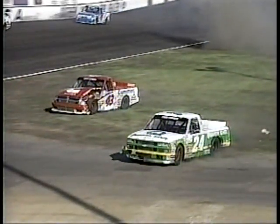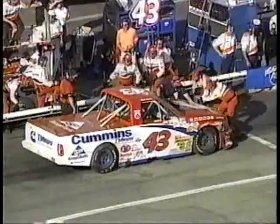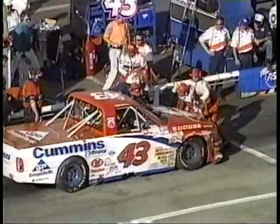Bet you they're spitting bullets. Really was. Because I tell you, these two guys had really two good trucks. Man.